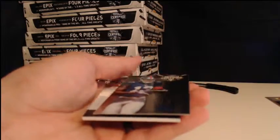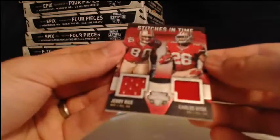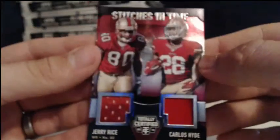Nice hit. Emerald. ODB base. Followed by Stitches in Time. Jerry Rice and Carlos Hyde for the San Francisco 49ers. Mike M. Nice hit there.